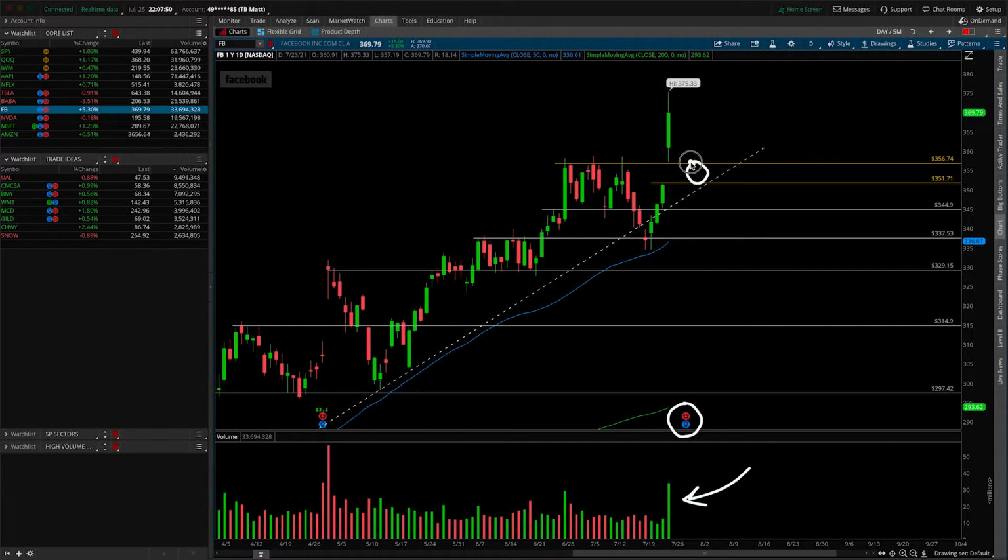The downside, the gap fill and support trend line are going to coincide there at 351.71 on any sort of major aggressive pullbacks. That would be an easy buy in my opinion, just because we have tight risk, right? Stop goes just underneath. You're looking for some sort of pop, probably to at least revisit the top of the gap at this 356.75 mark.